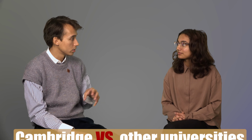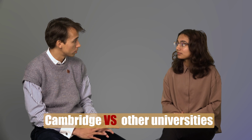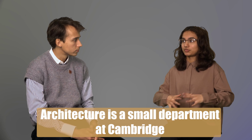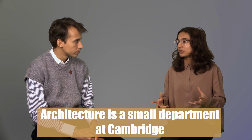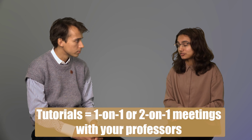And how does Cambridge compare to other courses? You must have friends at other universities. What are any pros and cons that you can tell us about? What I personally liked about the architecture course at Cambridge is that we're quite a small department. Other courses at different universities can be a lot bigger, and you can often feel slightly lost in those. But I think I had a much better rapport with my tutors and professors, and I got a lot more tutorial time out of it because I chose to study at Cambridge.